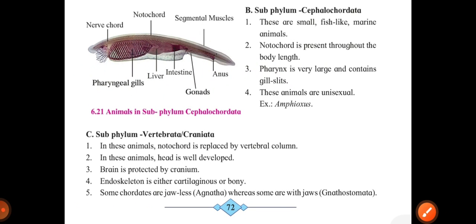Moving ahead, subphylum Cephalochordata. These are small fish-like marine animals. Notochord is present throughout the body length. The pharynx is very large and contains gill slits. These animals are unisexual, meaning single-sex reproductive organs are found in the body.